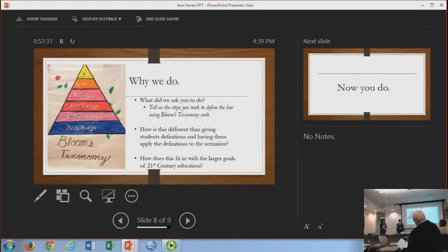Right, so this is the piece, and I'm sorry we just kind of jumped into it. We always end up running over because people really get into discussing the activities. But this is the why-we-do piece. This is the part where we are doing that freeze framing, and we asked you to identify what we asked you to do. So what did you do here? What are some of the verbs that you used? Tell me the verb and then the area that it falls in. Shout them out.